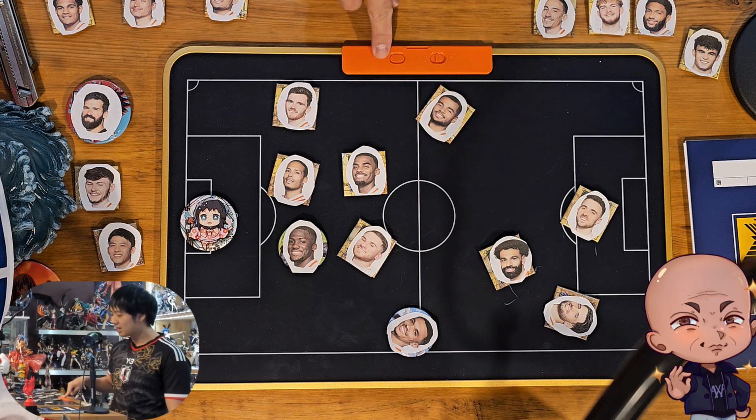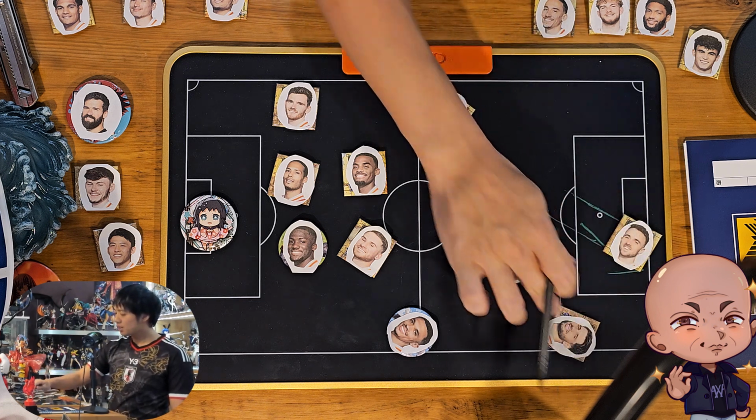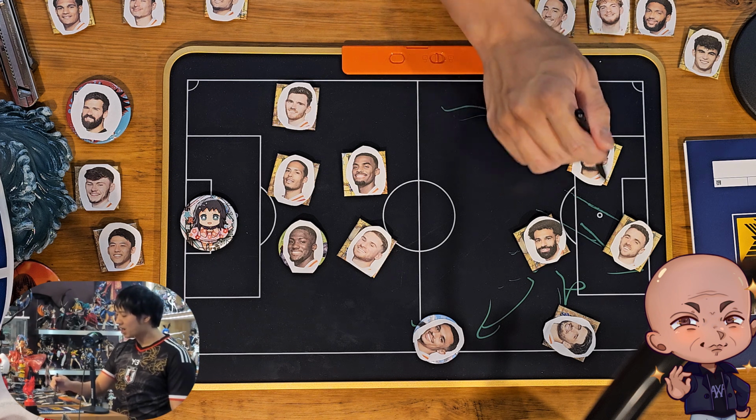You have Salah here, which means that Jota has to make the leading run across. Szoboszlai is your option out wide. Trent is your option on the pullback. And Gakpo is the one coming in behind for the cross.